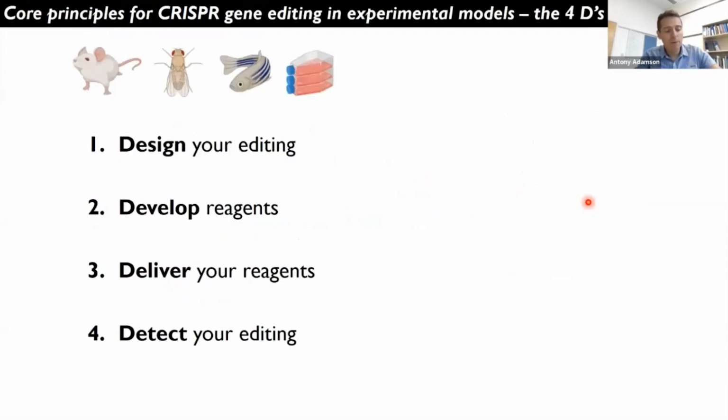And despite whatever system you work with, I think the process can be broken down into four steps. We first of all design the editing. Second of all, we develop the reagents, the guide RNA, the Cas9, and the donor repair template. Then we deliver those reagents into the model system. And then finally, we detect the editing. And these principles can be adapted and applied to all the different experimental models we currently work with.